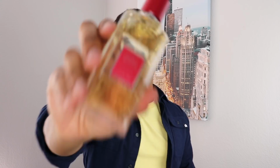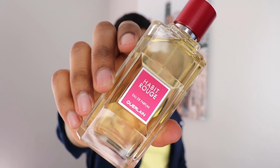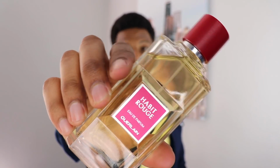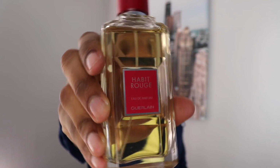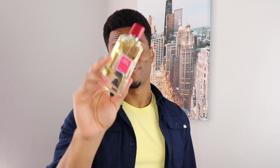But if you want to take the plunge into something that's more bold, more unique, that's going to have you standing out, but again, for not much money, man, this is one to check out. Habit Rouge. I would go for the eau de parfum for the springtime. Eau de toilette might be cool for the summer. Haven't tried the eau de toilette, to be honest. Wow. Provocative stuff. Habit Rouge.